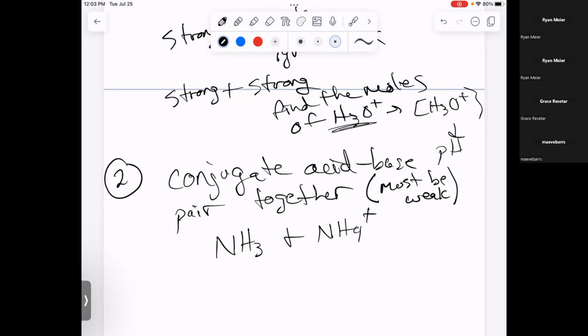But if we have a conjugate acid-base pair together, I have an acid and a base, but what's unique about having a conjugate acid and base together is normally acids and bases want to react with each other. But if I react these two things with one another, usually all an acid-base reaction does is move a proton around. If I take a proton off of NH4 plus and put it on NH3, I just make NH4 plus and NH3 again. I didn't change anything. Nothing really happened. And that's what's unique about these situations: if you have both halves of your conjugate pair, this is when you actually create something called a buffer solution.